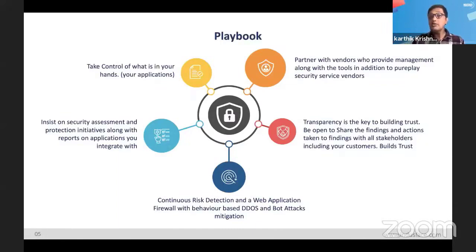Just this exercise provides a lot of value, and you will realize things like, hey, what about this API? Who's securing it? So this is a very key part. It sounds simple, but this is a definite first step. This is discovery. Know what you have.